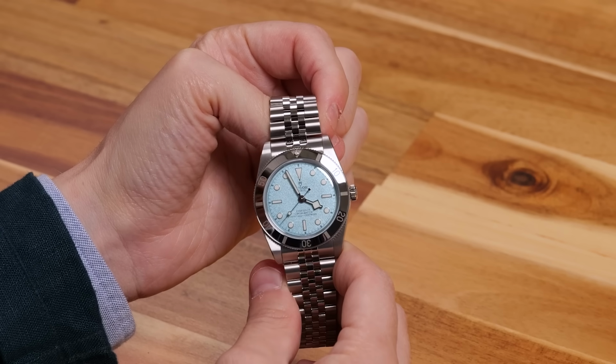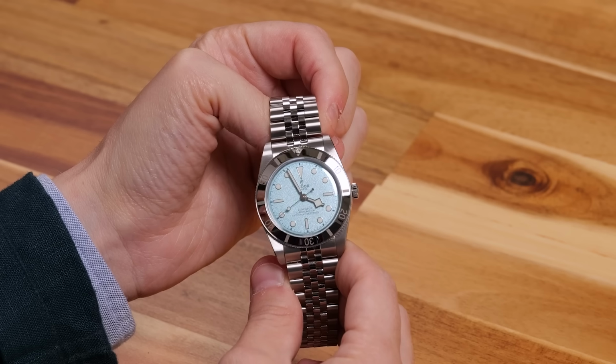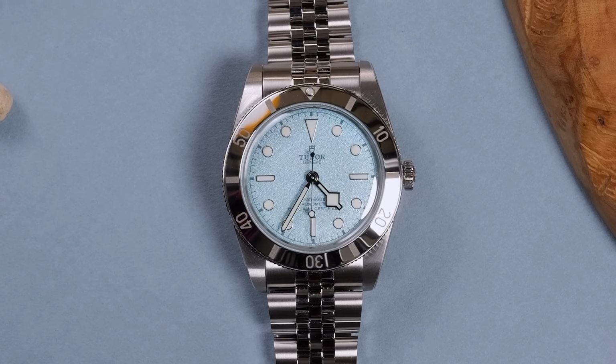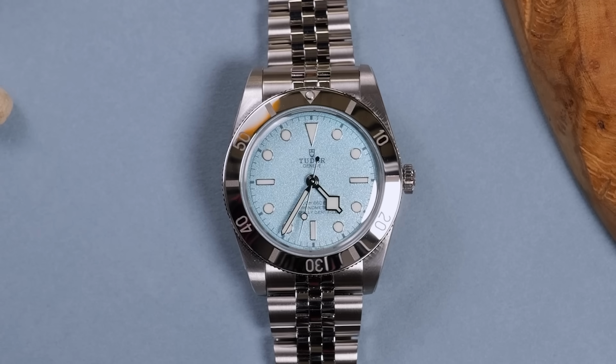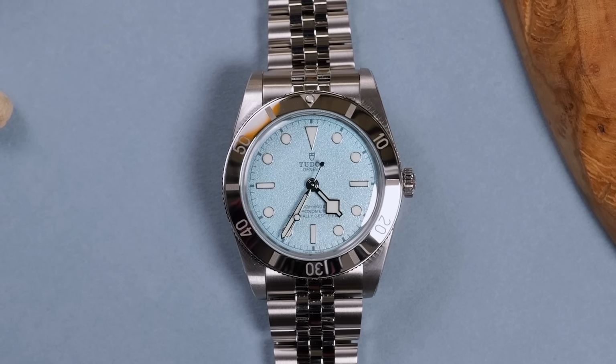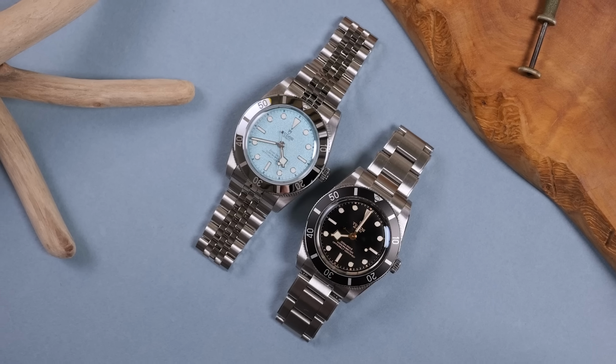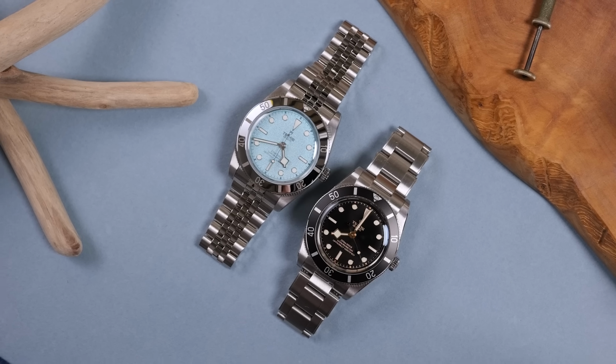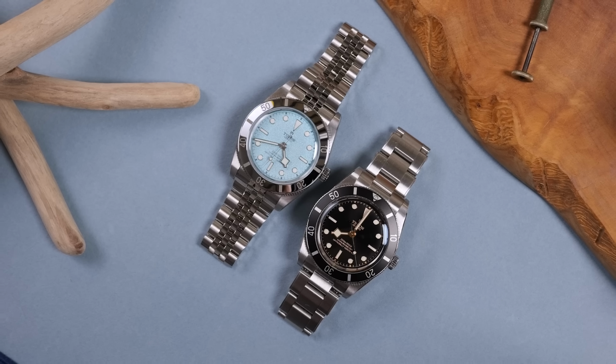One last thing, it is priced at $4,350, so still under $5K. That seems reasonable at this point for what we'd expect from Tudor. Still the same in-house movement chronometer spec. They haven't gone to the master chronometer yet, which doesn't surprise me, as I think that would be a bit of a jump up from the current 54. But you still have this incredibly solid movement, silicone escapement and everything in there.